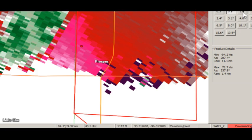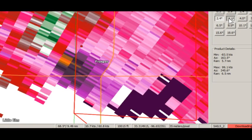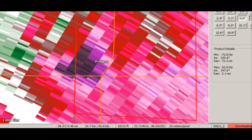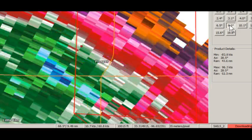If we go aloft up to the higher tilts, we pick up a little bit more of the meso. So you can see we've got about 35 out here and about 12 in. And then going up to the top of the storm, we start picking up the storm top divergence.